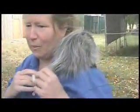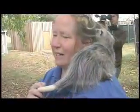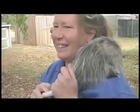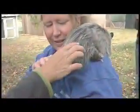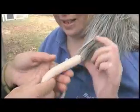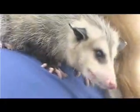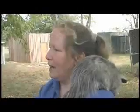Oftentimes, he will bite things, but not out of aggression, just out of, hey, what's that? Can I eat it? Right, like a child, really. And it's like, no, you can't eat it, so take it out of your mouth. Can I touch his tail? Sure. Oh, it's like a snake. Yeah, feel how it curls around you. When they get very, very frightened, they just sort of shut down.